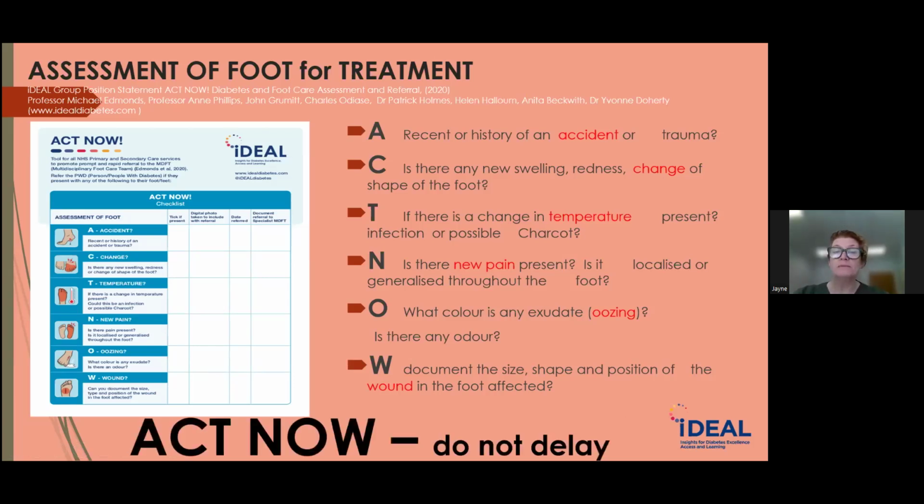And what we want them to do is not only work through that acronym and identify those trigger points, but we also want them to have this kind of empowerment to do something. If they're going to reduce delays, they need to do something about that. So they need to act now. Don't delay, see somebody. And the somebody might be a specialist podiatrist like me.